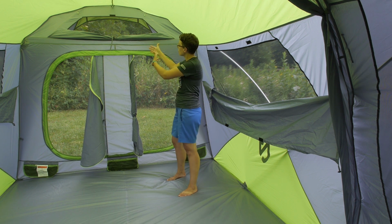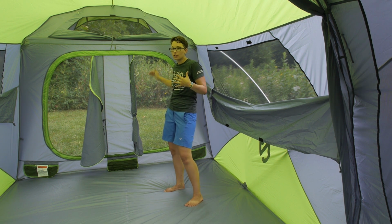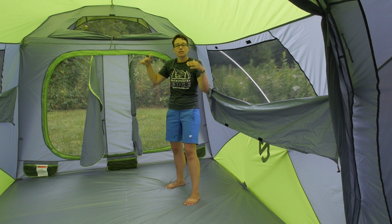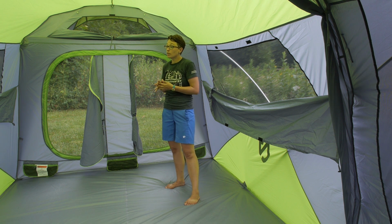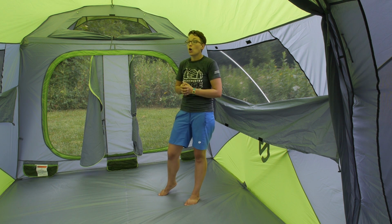Now, if you go outside of the door, you even have a little bit of an awning on either side. So even if you have a steady rain or a rain that's coming down and you need these to be open, you still have that awning back there that's going to protect you. So short of having a really windy rain, this tent is gonna still be really protective, even if you have some of these vents and some of these windows and doors open.